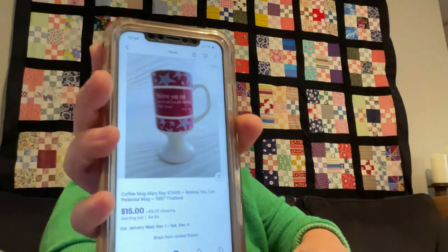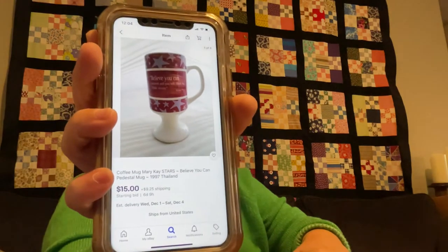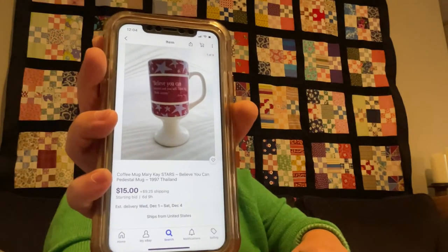Okay, so I'm going to go back. I don't see any that have sold recently, so that's kind of a good sign because maybe there haven't been any listed recently. Okay, so here's one. Of course, it's one that I don't have. It's a pink one. Believe you can succeed and you will. Okay, this sounds like Yoda speak to me. But this pink one, which looks exactly like the ones I just got, look at how much it is being asked to sell for, $15 plus shipping.